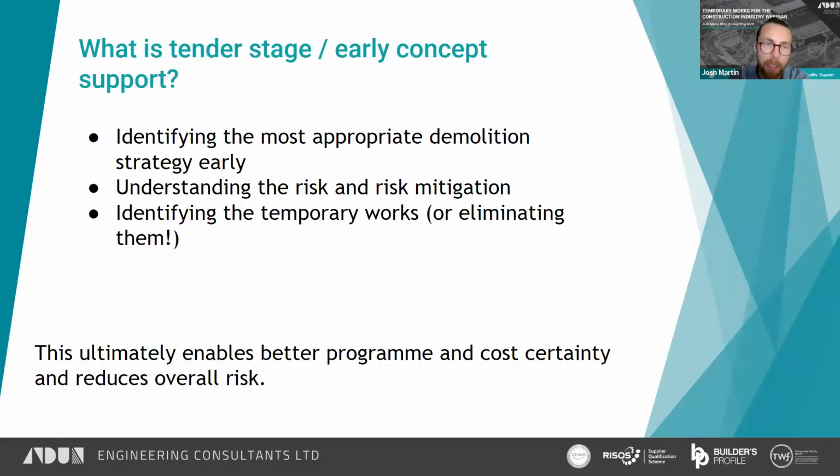So if we boil it down, what is tender stage or early concept support? What does it look like? It's identifying the most appropriate demolition strategy early on so that the right planning can be made in good time. It's understanding the risk and trying to design out risk right at the beginning. It's identification of temporary works, establishing a temporary works register perhaps, producing drawings or sketches to communicate that concept to either the subcontractor or the client or a third-party stakeholder. And then we also supply a quote that will outline fees associated with the design that can then be incorporated into the tender or early stage support.